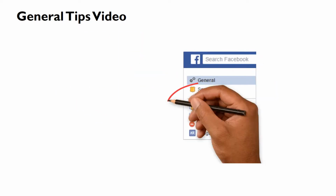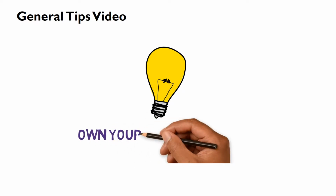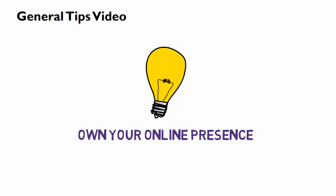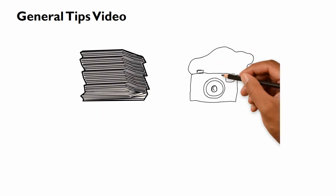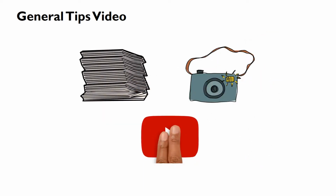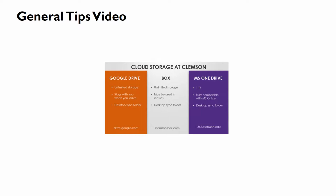When you're surfing the internet, how often do you check the privacy or security settings on apps or websites you visit? Set those settings to your comfort level. Own your online presence. It's okay to limit who you share information with. You probably have a lot of valuable documents, photos, and videos on your phone, laptop, and other devices. What if they crash or get stolen? Back up your data to the cloud. You already have several great free options right here at Clemson.